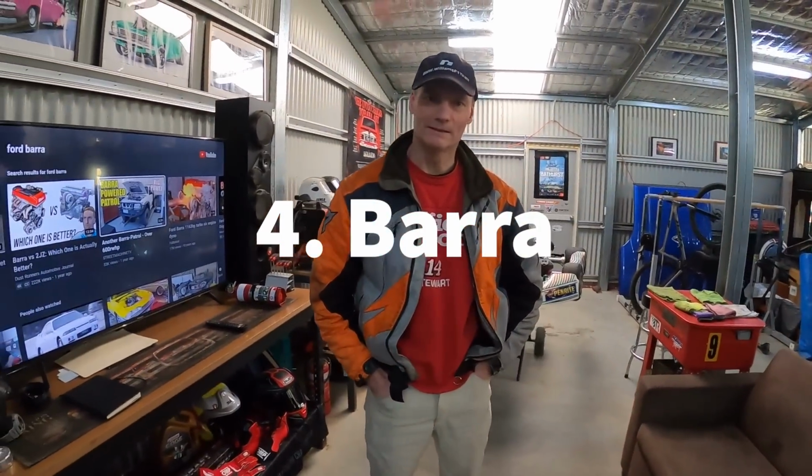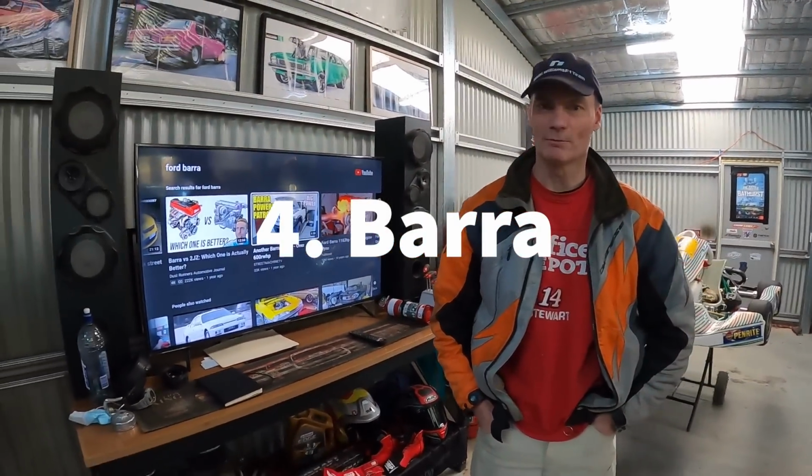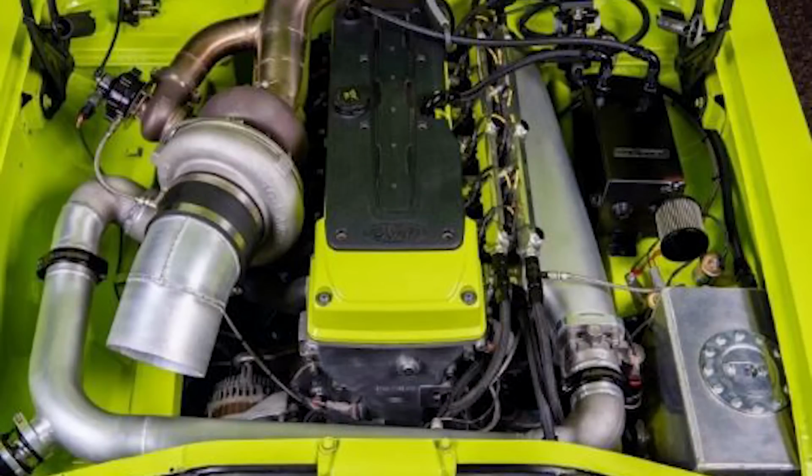Frankie. The Barramundi, the Barracuda. It probably should have been number 1, except for the poor little thing's missing 2 cylinders. That's it. But what a thing for Australia to produce. It's unique to our market. So the Yanks didn't get it, and no one in Europe got it.